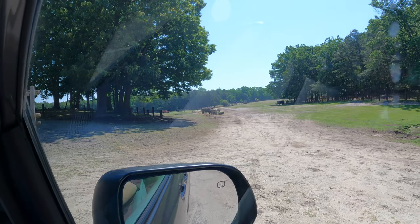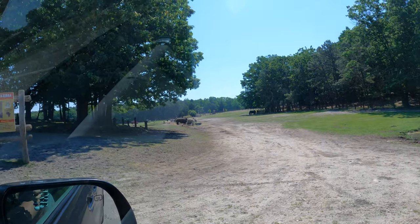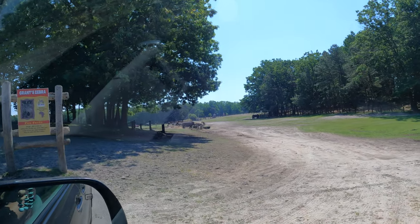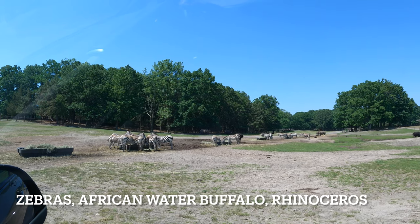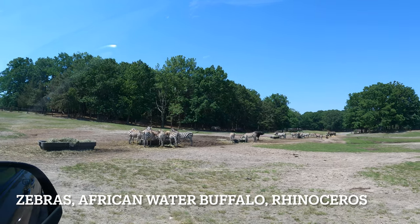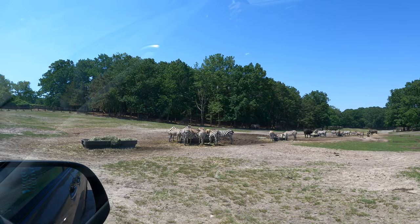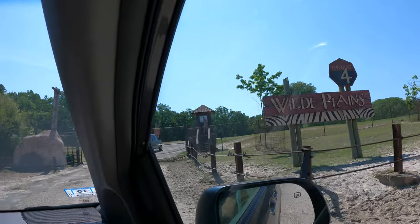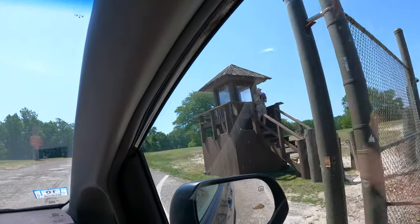One of the coolest animals for me is the rhinoceros, or the rhino, but I wish I could give you a great shot. During the time of our visit, it was like 90 to 100 degrees Fahrenheit, so they were in the shade just chilling, really far off from the camera. And the park staff were super friendly, which is a plus.